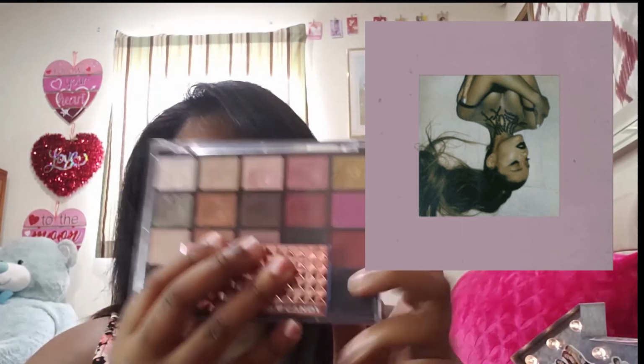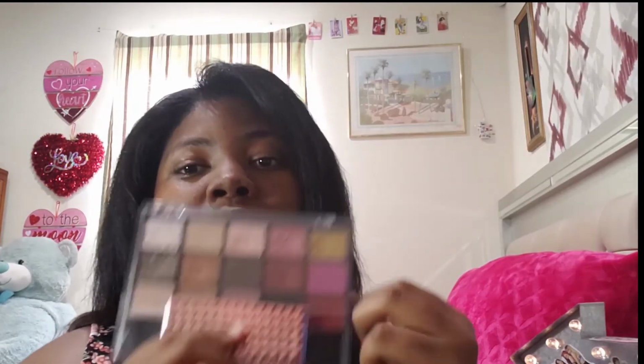But anyway, today we're doing a little bit of an album inspired makeup look, and today we're going to do a throwback because I remember how Spotify did Artist of the Decade, and my Artist of the Decade was Ariana Grande, and so I want to do an album dedicated to her. So this album is going to be the Thank You Next album, and we're going to be using my Hard Candy palette because in that album she had a very pink and a very black tone, and I really wanted to do a look inspired off of that.